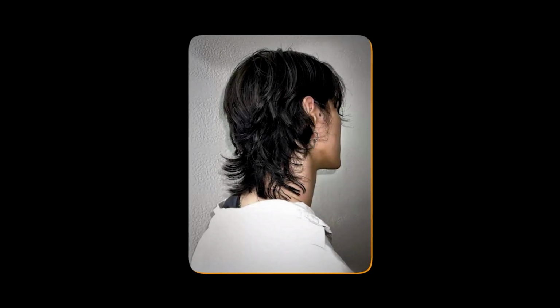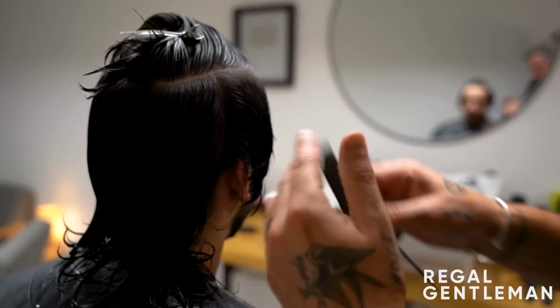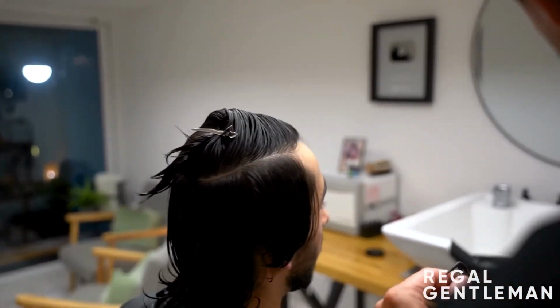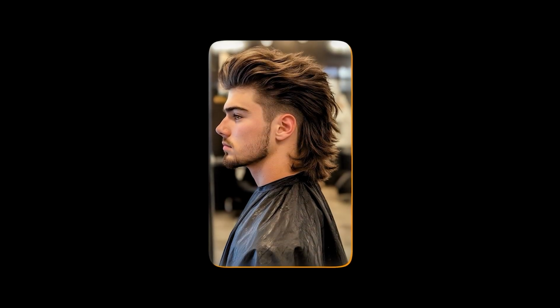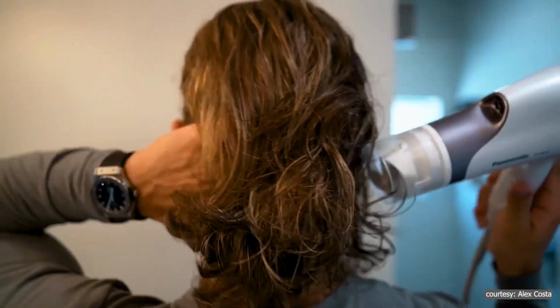By the end of month 4, the mullet should look intentional. But you still may want to trim the sides occasionally to keep the overall shape clean and sleek. The back will have grown enough to show off the modern mullet style, and you will have more options for styling it in different ways.